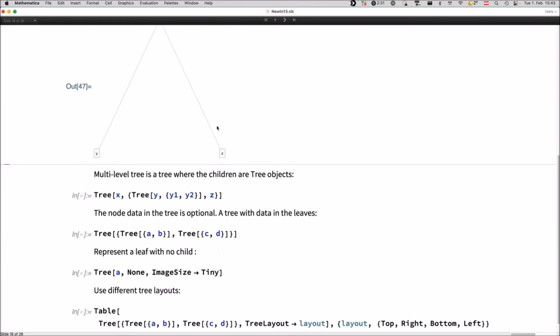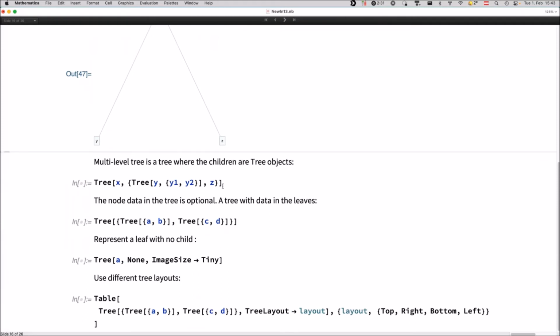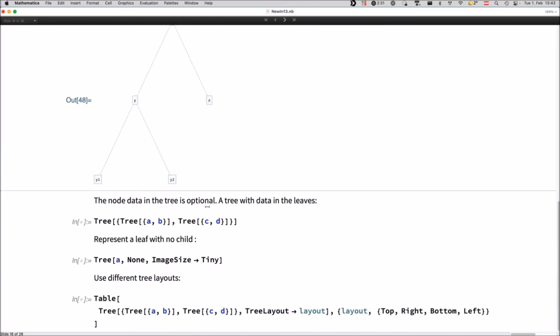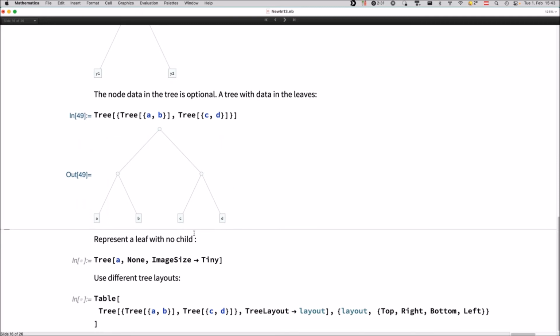You can construct, of course, multi-level trees by nesting Tree expressions. Here, for example, you create a tree with 5 nodes. And this is a tree which has one root X, and it has as children another tree, which is this tree here, and a regular child, which is shown here. And the node data in a tree is optional. That means we can also have a tree which only consists of a list of children. And this means we can, for example, construct trees which only hold the data in the leaves of the tree. The inner nodes of the tree are empty. On the other end, we can also represent a leaf with no children.